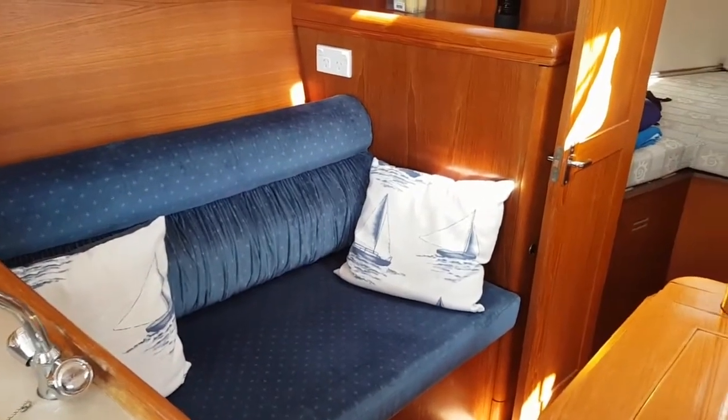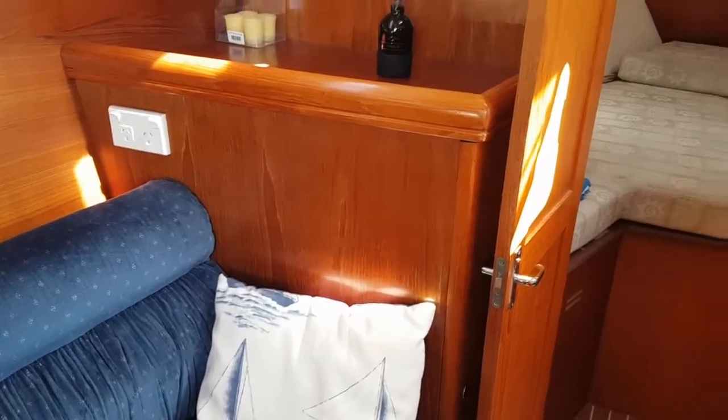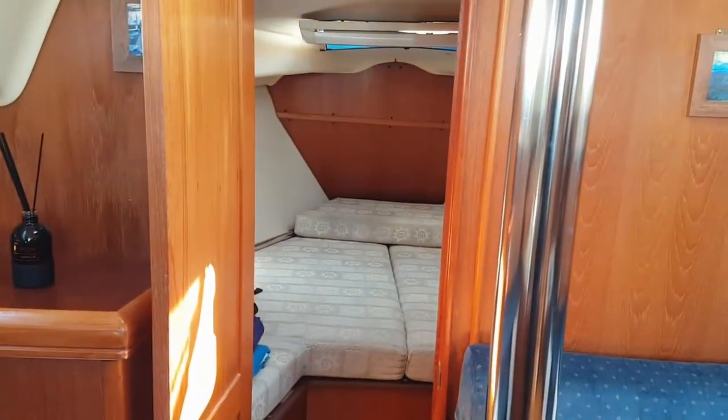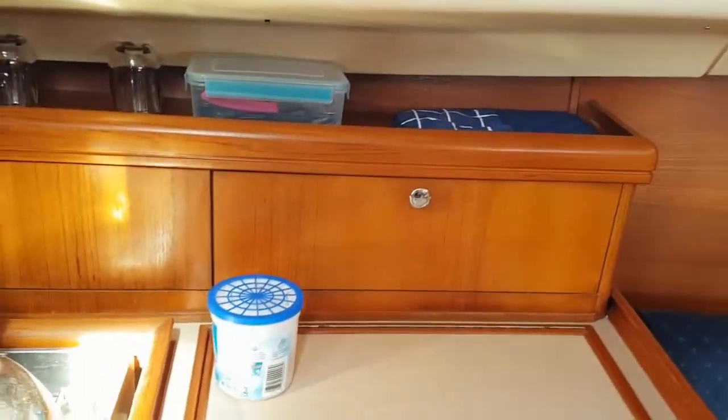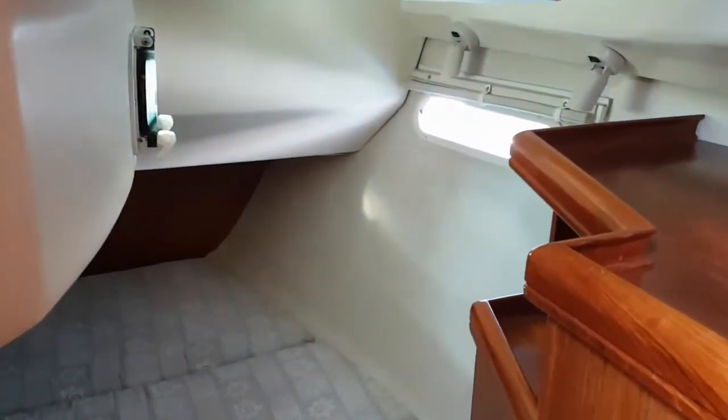Bunk off to port with a storage locker behind the door. That's once again looking at the forward cabin. And then you go aft into the double aft cabin. Its own porthole, non-opening, but a very decent sized double bunk.